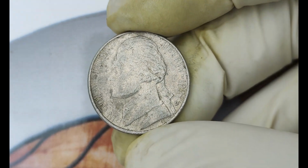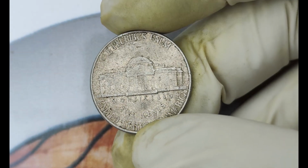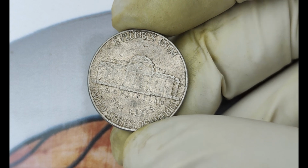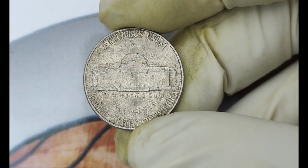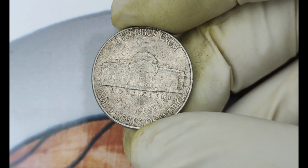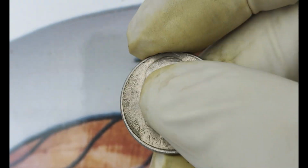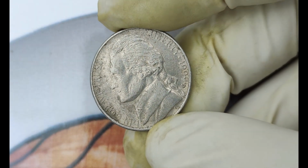Now, here's how you can check if you have a potential jackpot sitting in your collection. Look for the small D below Monticello on the reverse side. Use a magnifying glass to spot doubling, die cracks, or off-center strikes. A high-grade coin, rated by PCGS or NGC, can significantly increase its value. If you spot something unusual, send your coin to a professional grading service to verify its rarity.